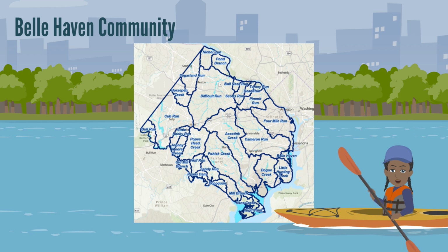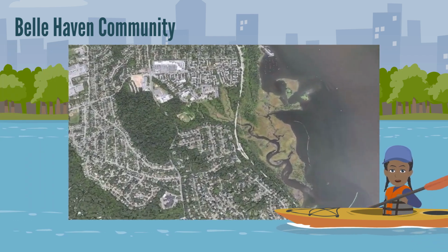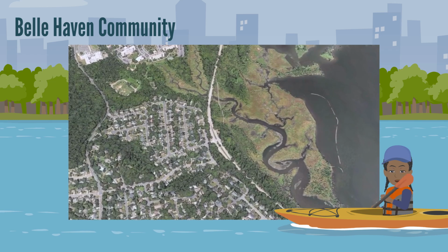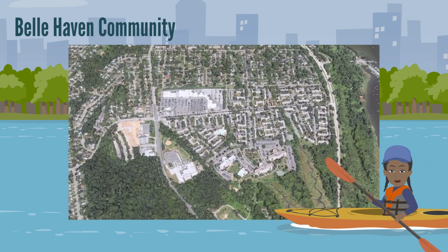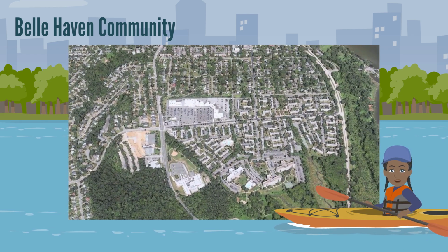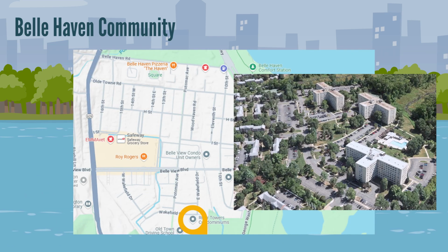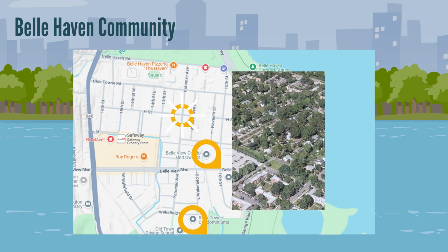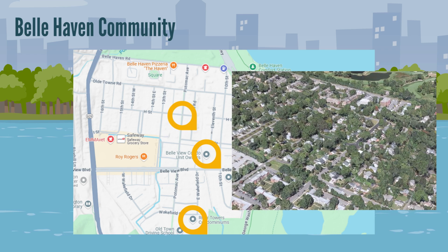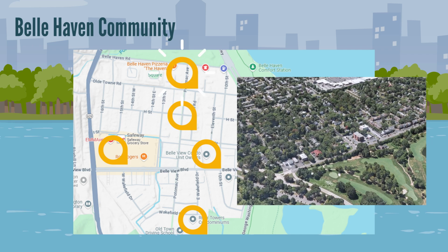Belle Haven is one of Fairfax County's 30 designated watersheds. Its watershed includes Dyke Marsh and drains directly to the Potomac River. There are 3 residential communities and 2 commercial areas in the watershed that are at risk from coastal flooding from the Potomac. These communities include River Towers Condominiums, Bellevue Condominiums, the New Alexandria Community, the Bellevue Shopping Center, and the Belle Haven Professional Condominiums.